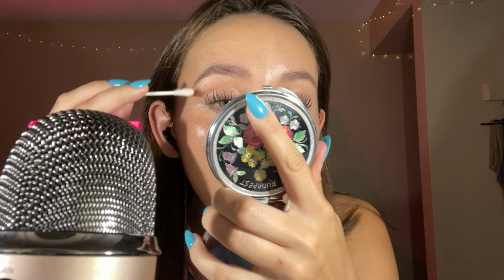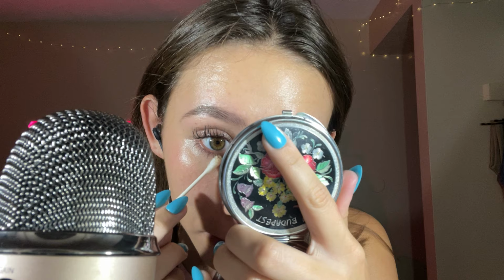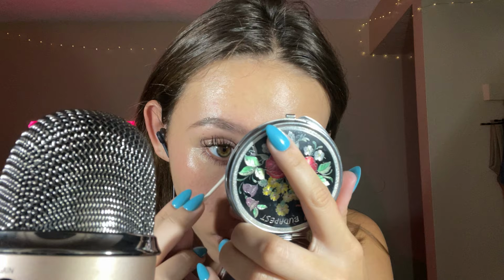That's one of the things I love about this mascara, it comes off so easily. I could use just water and this would be working just as efficiently. So it's not really good if you cry all the time like me, because it just starts running. But that's okay. I don't know.